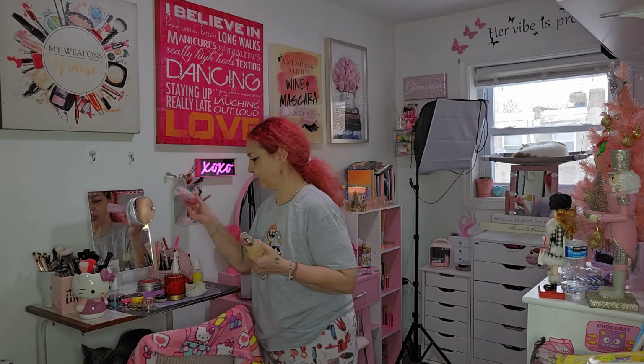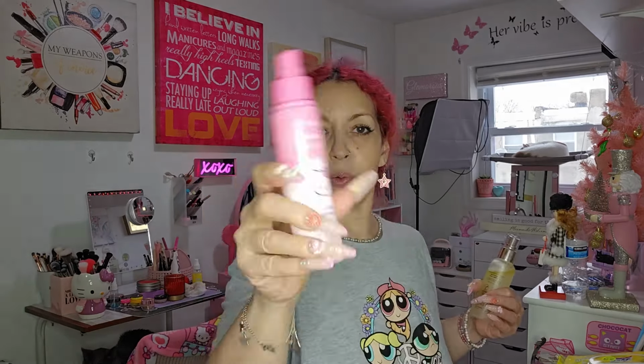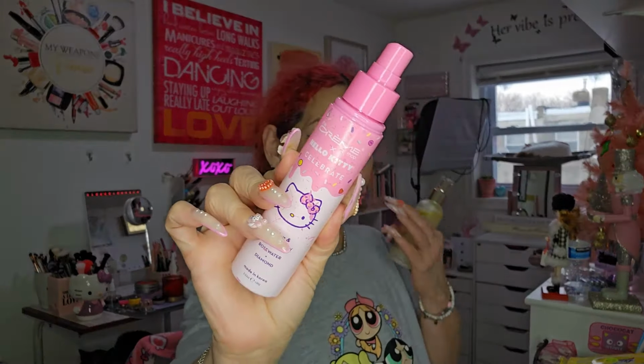I'm gonna keep these two here, ya casi de esta no hay. I'm almost finished this one because it is really good. So if you find it, pick it up. It's bien, bien buena, bien hydrating. Oh, it's so hydrating. It locks in your makeup. El makeup te lo laquea.